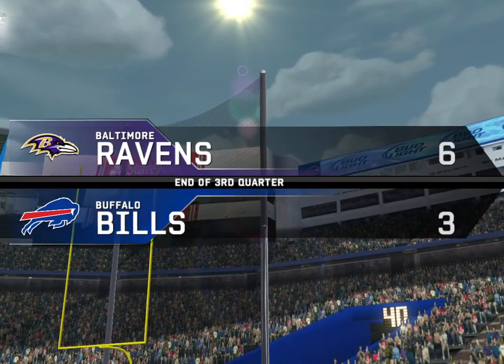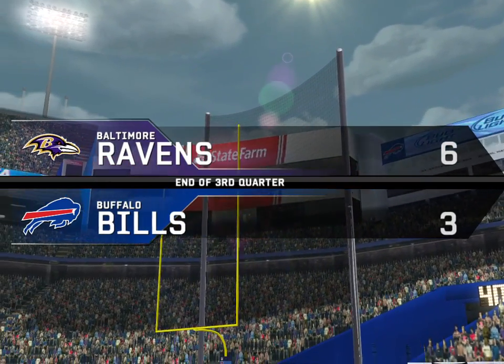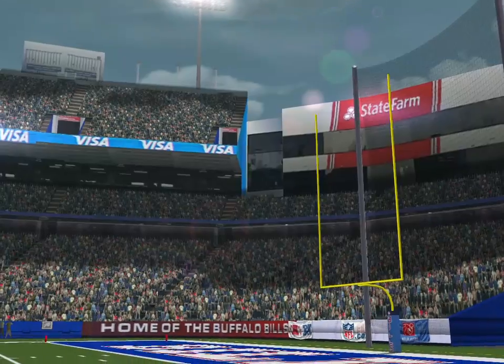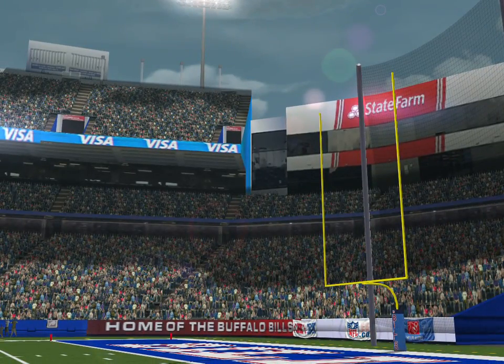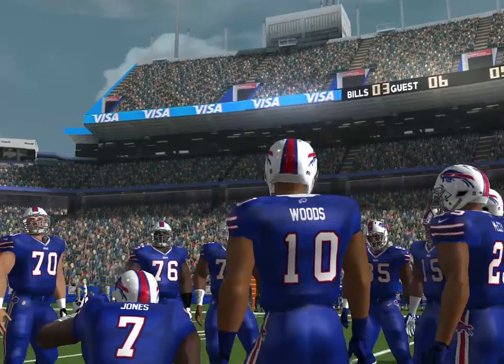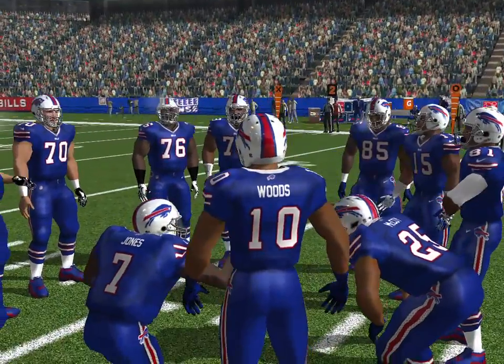So at the end of the third quarter, the score is 6-3. And start the fourth quarter.